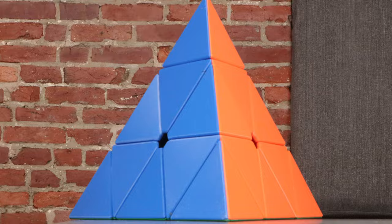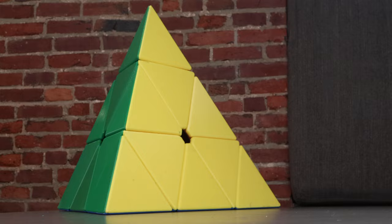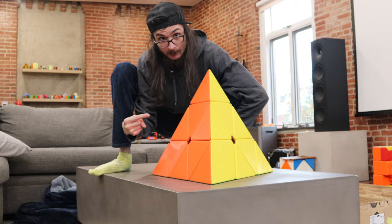Introducing the Pyraminx Chromax XXXXXL Supreme Mega Edition 4000. Orange on a Pyraminx!